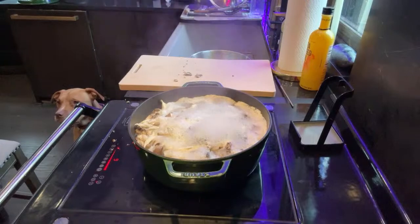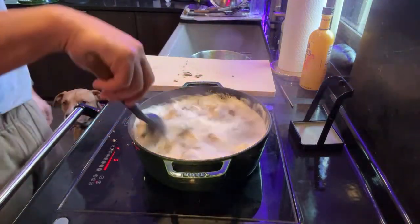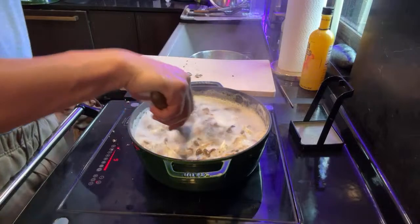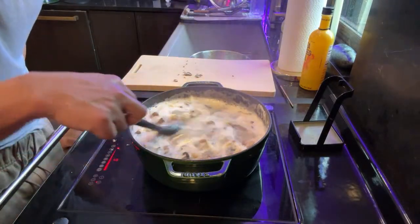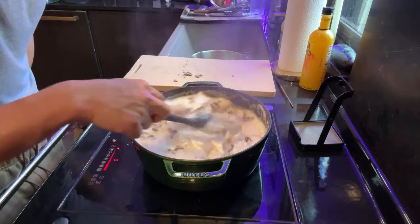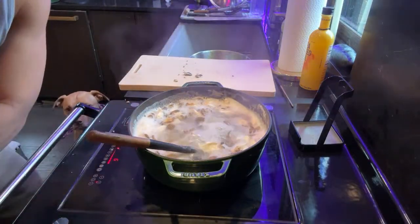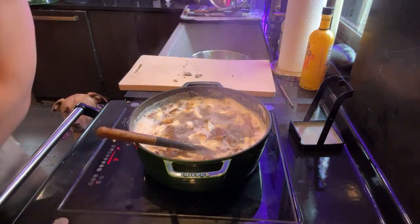Okay, we've got more mushrooms to put in there, but let's just stir this a little bit first. Oh, thank you, M.W. Bowen. What do you recommend for an induction cooktop for home cooking?